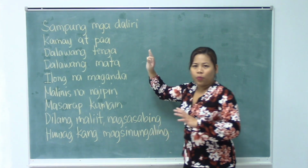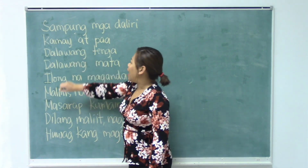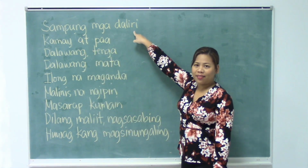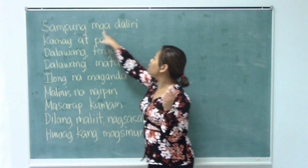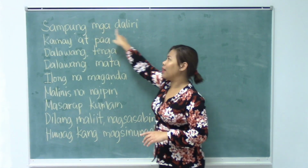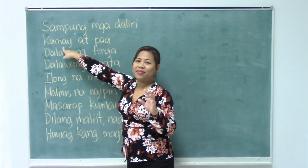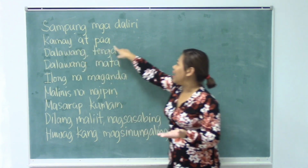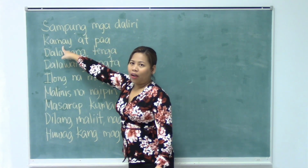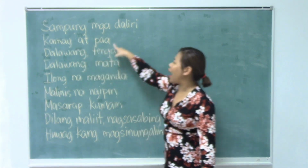So we studied numbers before, right? So maybe you're familiar with this one, sampu. What's sampu? And we have dalawa here. So sampu is 10. What is daliri again? Fingers, right? So sampung mga daliri, 10 fingers. Mga is plural. Kamay. What is kamay? You forgot? Hand. Paa is feet. So it's saying that there are 10 fingers on the hands and also on the feet. So sampung mga daliri, kamay at paa.